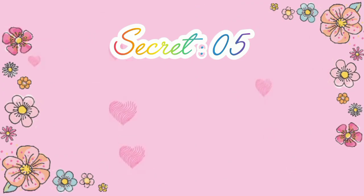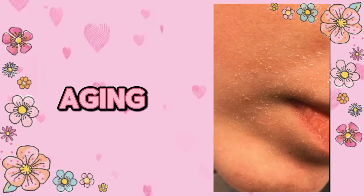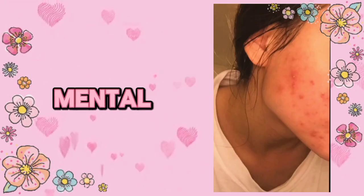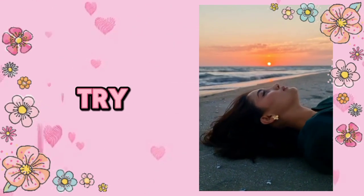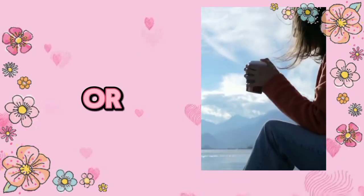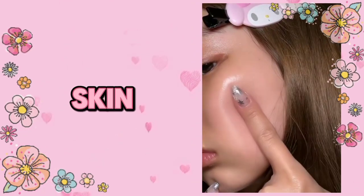Secret 5: stress-free skin. Did you know that stress can trigger breakouts, redness, and premature aging? That's why taking care of your mental health is just as important as your skincare routine. Try meditation, deep breathing, or simply taking a few minutes to relax. Your skin reflects your inner well-being, so a stress-free mind equals happy, glowing skin.